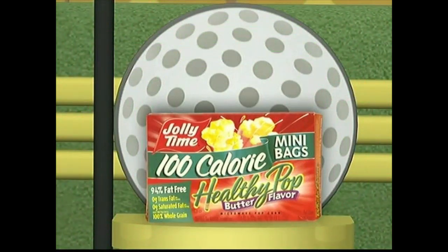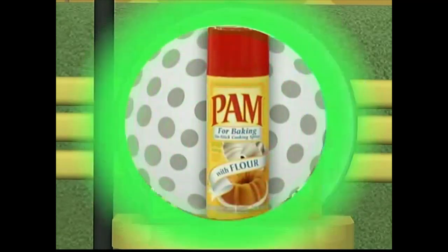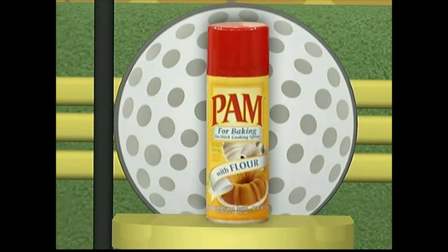Jolly Time Healthy Pop, 100 calorie mini bags, all you ever wanted in a low fat microwave popcorn and more. Only 100 calories and 2 grams of fat per bag. Jolly Time Popcorn, simply fun. And Pam for baking. Spray on your bakeware for unbeatable no-stick power with real flour. Whether you're baking cookies, cakes, brownies, or pies, Pam, you can't cook without it.